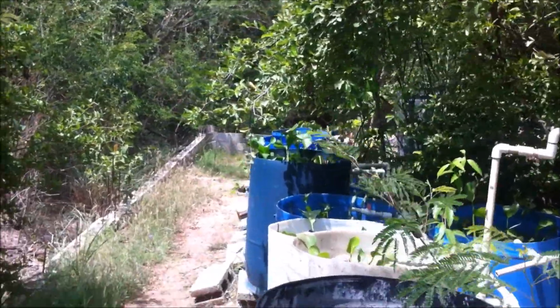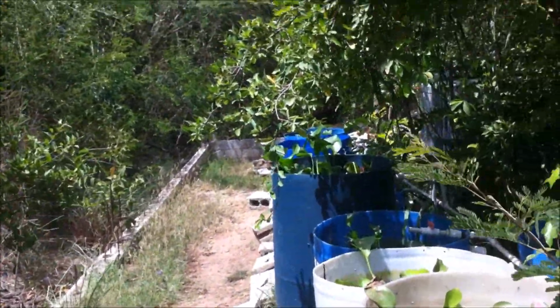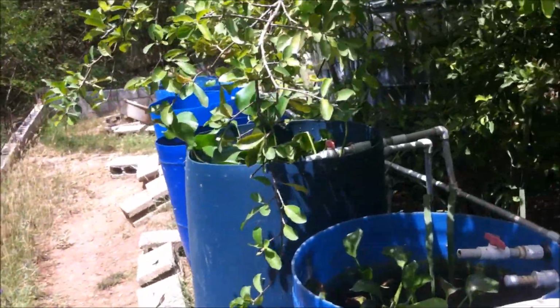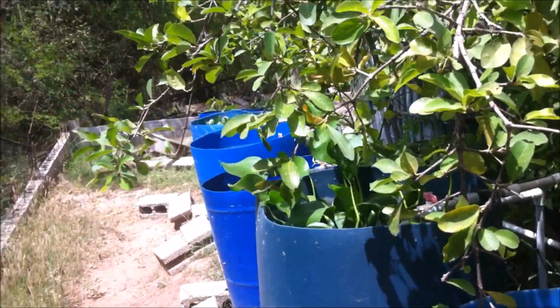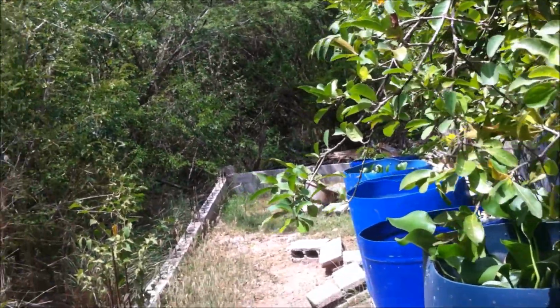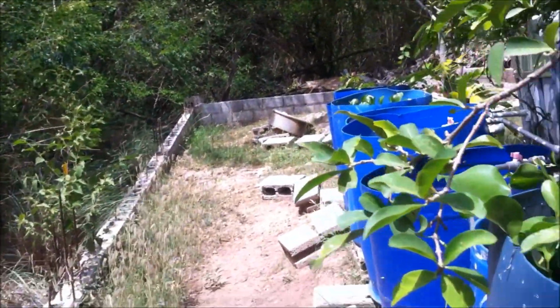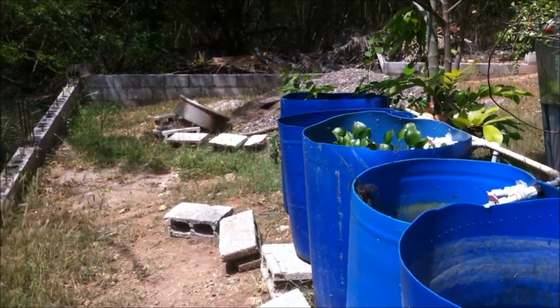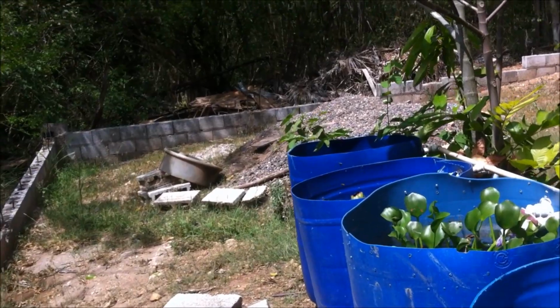So throughout the past week, I had an issue. I found, as I showed you before, about 22 of my large Jack Dempsey dead. I woke up one morning, about 3 or 4 days ago, and I found 22 of them dead, right? So I had to do a water change.